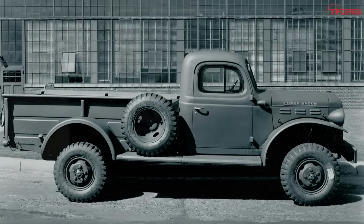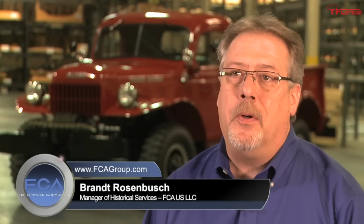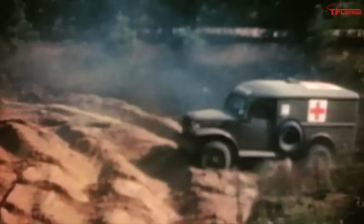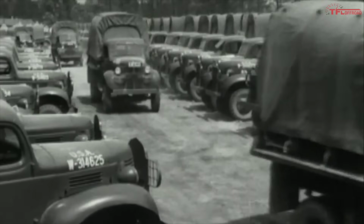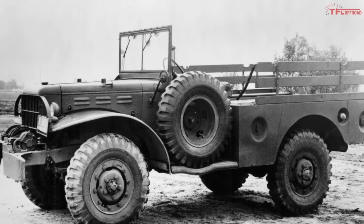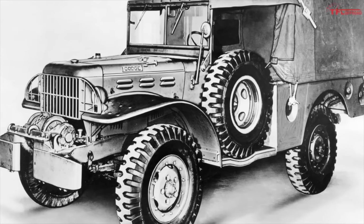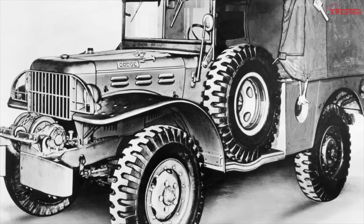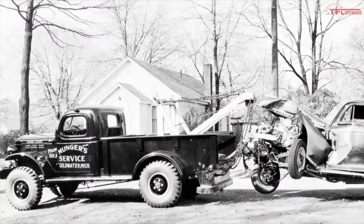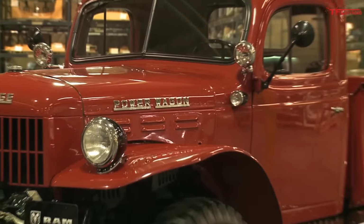video detailing the history. The Power Wagon really starts with Dodge's involvement with World War II. During the war, Dodge built over 255,000 military trucks. All of them were 3/4 ton. They came in various body shapes. There'd be a command car, weapons carrier, reconnaissance vehicle. As the war was progressing, Dodge realized there's going to be a market out there for a heavy-duty truck that's four-wheel drive that the public can buy, not just the military. So they began developing a civilian version of the military truck. That vehicle came out in March of 1946 and was called the Power Wagon.